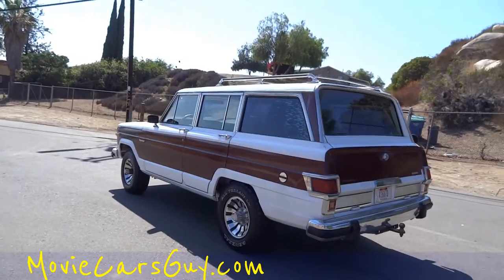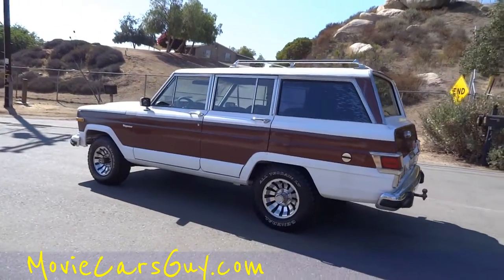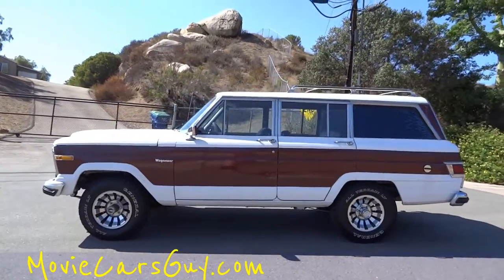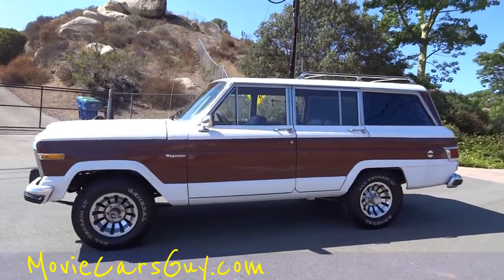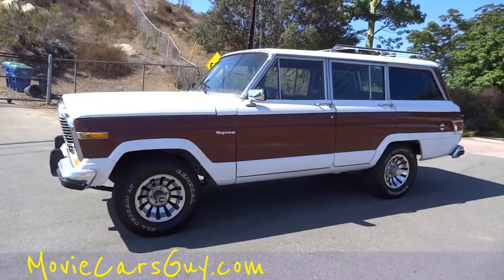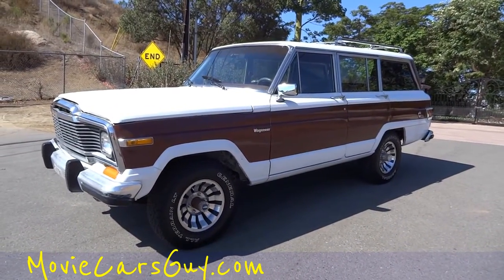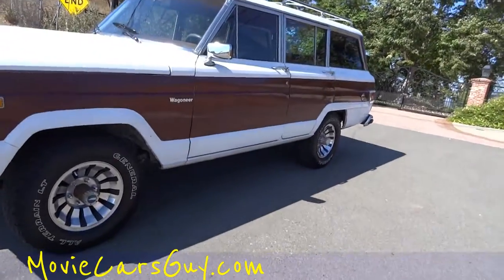One Owner Car Guy and moviecarsguy.com are on each of them for the website. It pretty much goes to the same website, and you can see all kinds of pictures of this truck and others that I'm selling. A couple hundred and all kinds of stuff online. That's about all I know. My car should be a movie star.